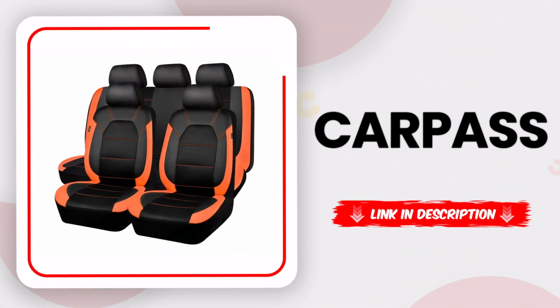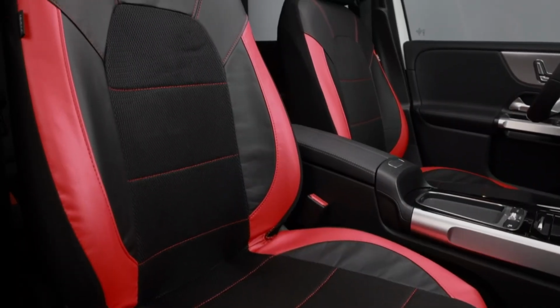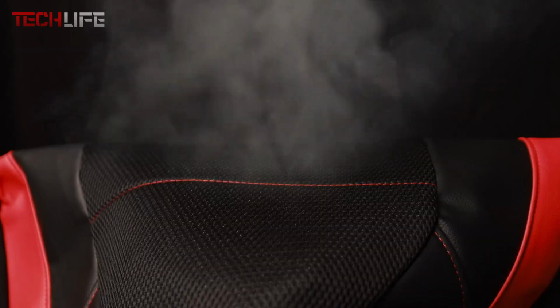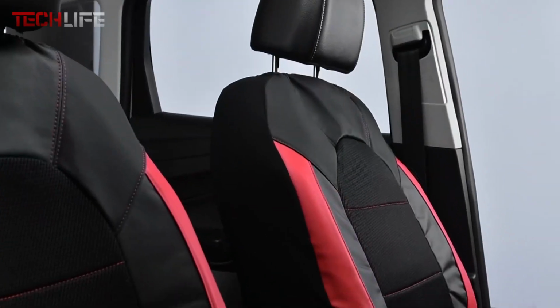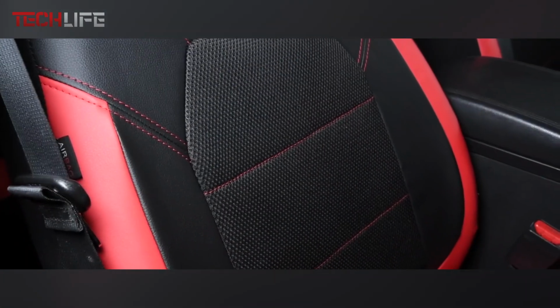Next up, we have the CarPass seat cover, a great option that not only protects your seats but also gives your car's interior a fresh, stylish upgrade. With its vibrant colors and quilted design, this cover stands out right away. It doesn't just look good, it adds a touch of personality and comfort that's often missing in standard seat covers. Many users even get compliments on how it transforms the overall look of their vehicle.